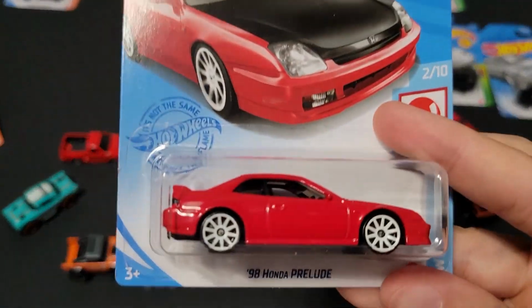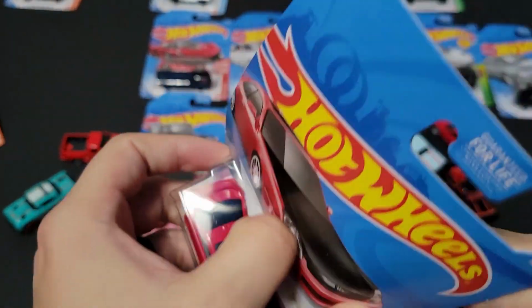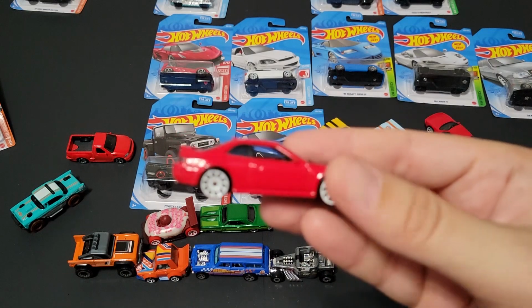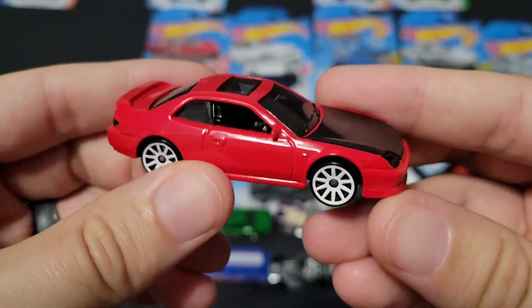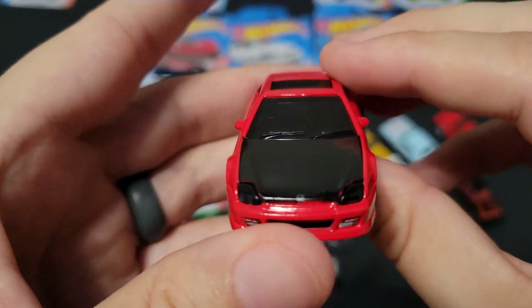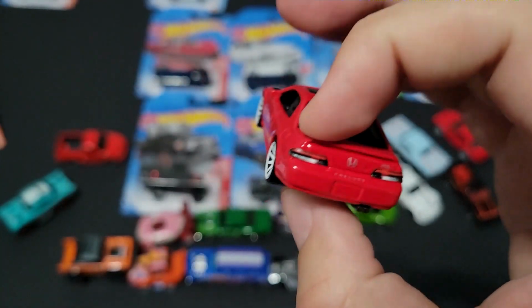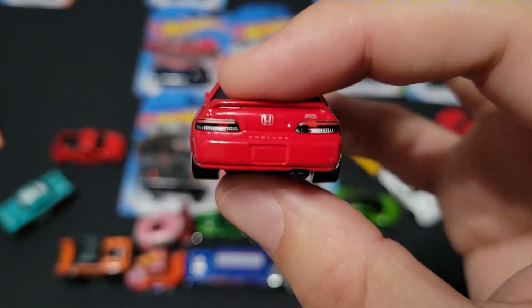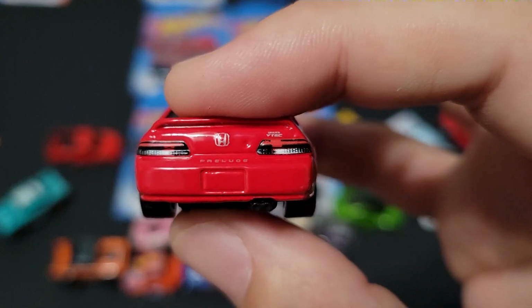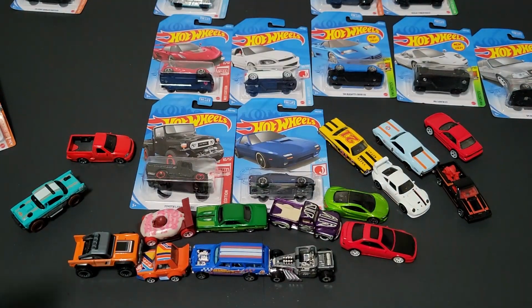Let's go ahead and open up the Prelude as well, 98 Prelude. Everybody, I think this year was chasing down the Dollar General Prelude in green. Now we've got a red one with black hood. And this, I believe, is a Rio Asada casting, so that's partially why it has so much prominence. I think actually this might be modeled after his. Did he have a red one? I think he had a red one. Yeah, I believe so. Again, let me know in the comments.